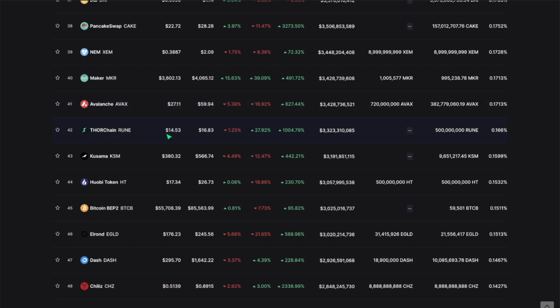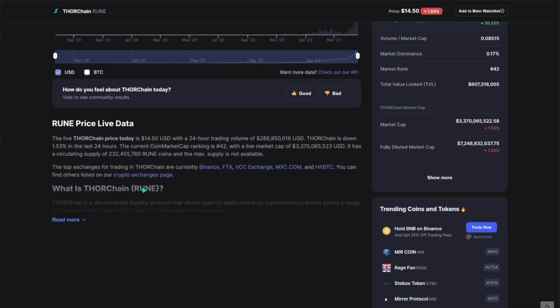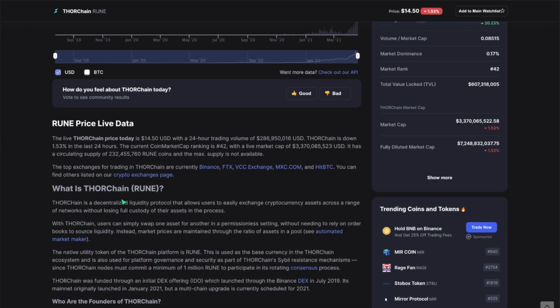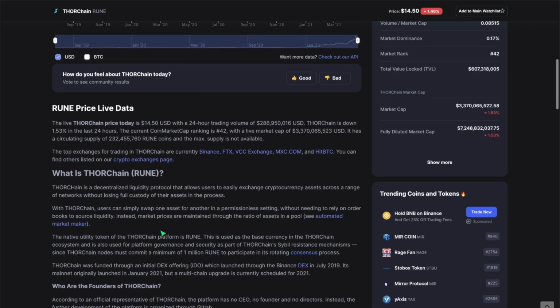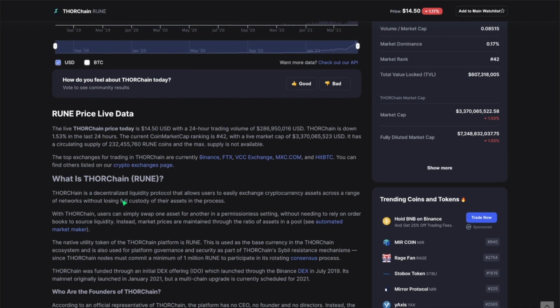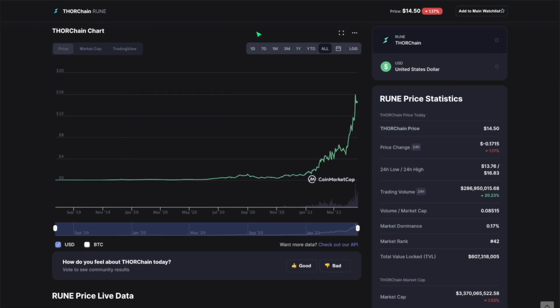Thorchain Rune. Thorchain Rune is basically, what would I call this? It's an anonymous thing. So let me just go into this to show you some data regarding this. All right, so this is what it is. Thorchain is a decentralized liquidity protocol that allows users to easily exchange cryptocurrency assets across a range of networks without losing full custody of their assets in the process, right? So let's just put it this way. It's similar to 1inch, right? Thorchain is 1inch basically. Technically, it's the same thing.